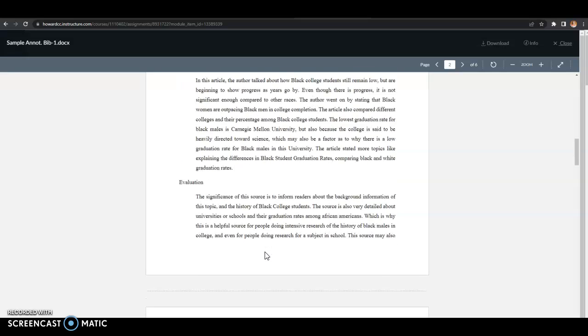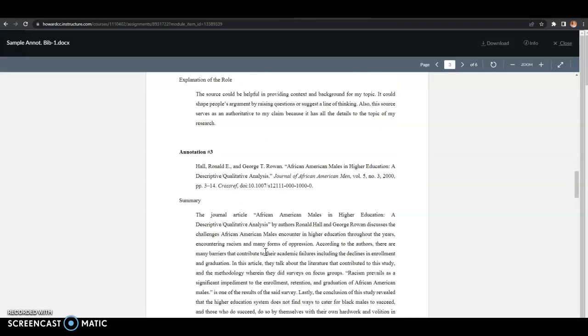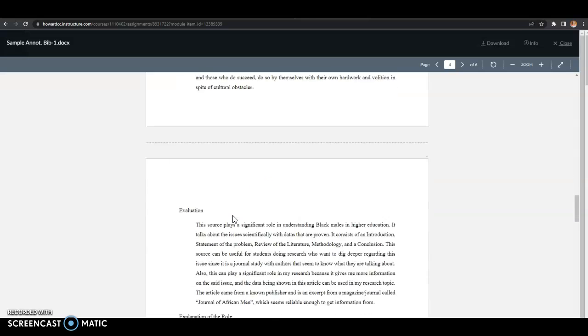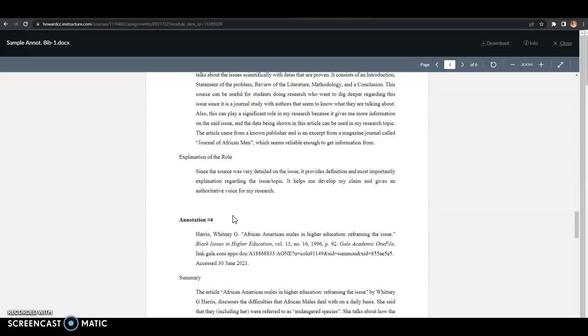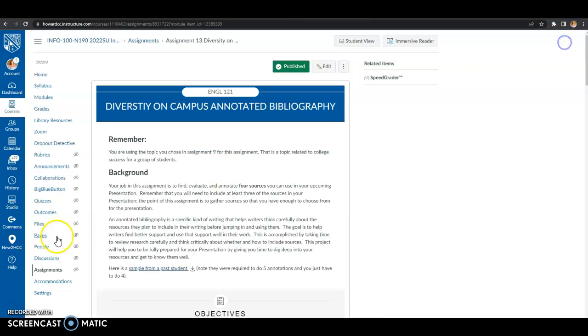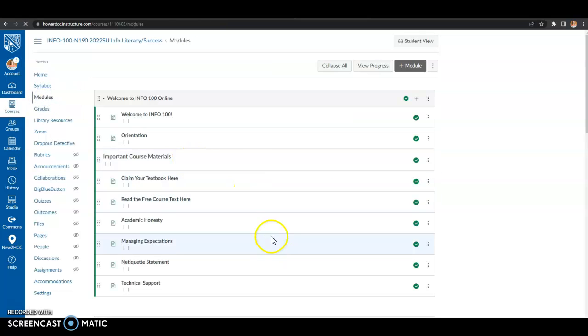So you'll have your 4 annotations, and each annotation will have 4 sections, right? The MLA annotation, the summary, the evaluation, and the explanation of role. So that's what that looks like, if that helps you to go back and look more in depth at that. So that's the goal for this unit.